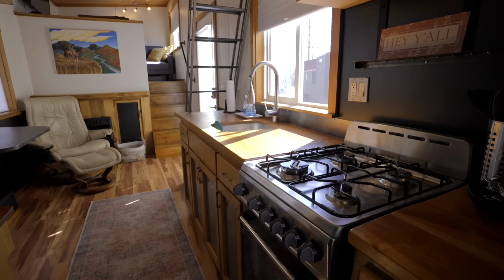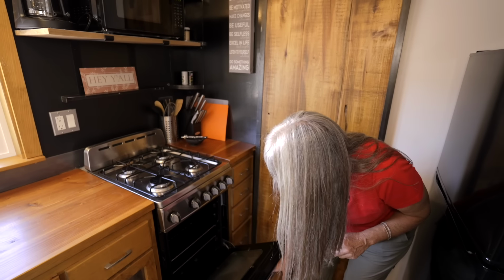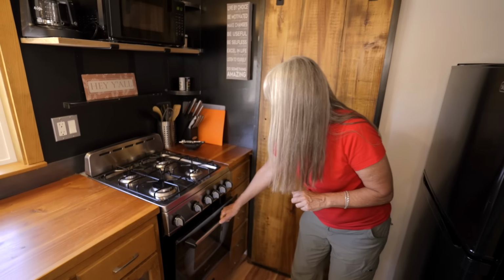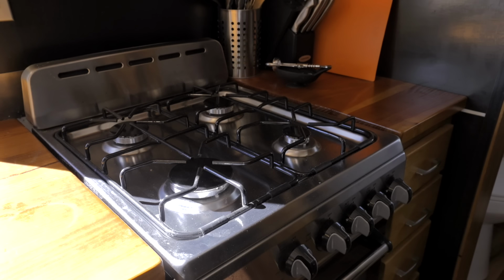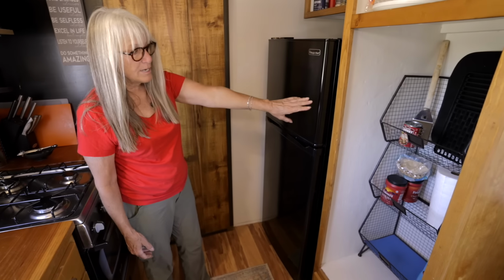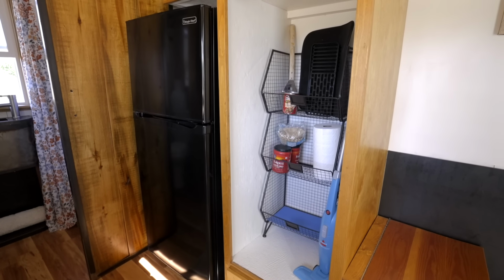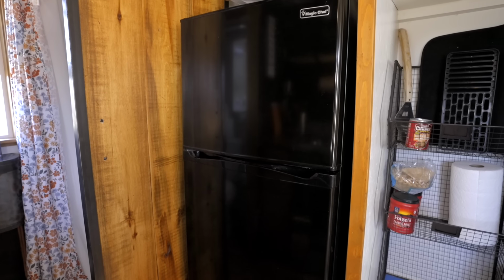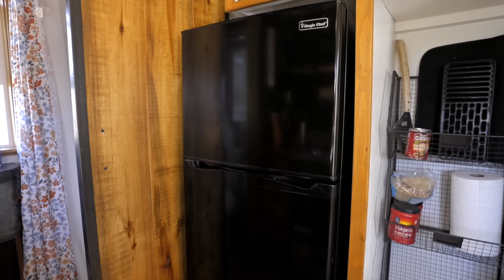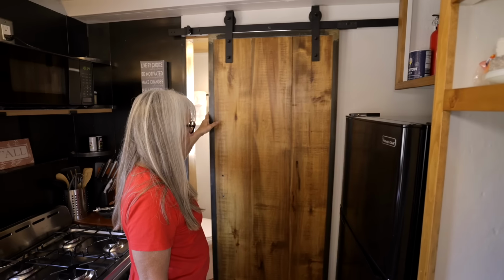This stove I love. This is gas. It's an apartment size, but it's still big enough that you can cook a turkey, 4 burners, and down there is storage, and we've got a full set of drawers as well for kitchen utensils. Over here we have a closet. Here we have a 10 cubic foot refrigerator, which is really adequate for most anyone, definitely for short-term rentals. Here, this door he made for the bathroom.